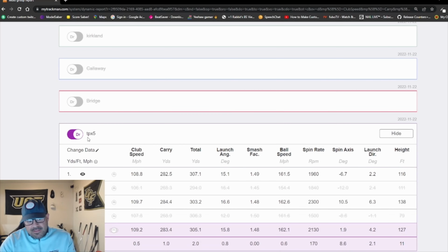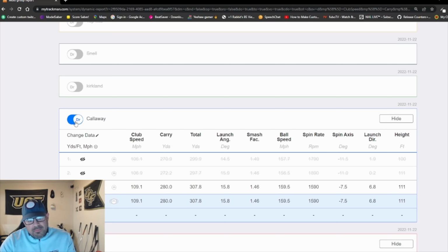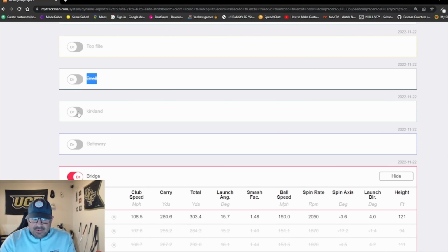the TP5 tested well against it. The Bridgestone tested well against it. The Callaway was maybe about a yard off, tested well. Kirkland tested well, and it's a good value. I mean, Kirkland, we all know, Costco's brand. I think it's like what, $1.25 per ball.